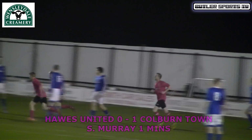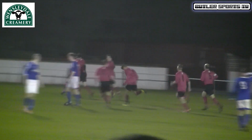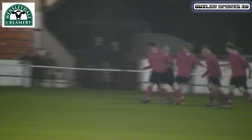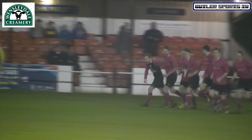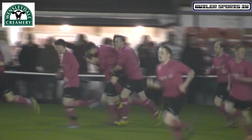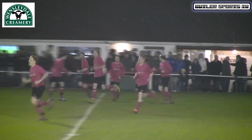It's 1-0 to Colburn. Stuart Murray there with the header. I think that's his 42nd goal of the season. He was unmarked from that free kick. It was a good ball into the box, and Colburn have got the perfect start here. Less than a minute played, and it's 1-0 to Colburn.